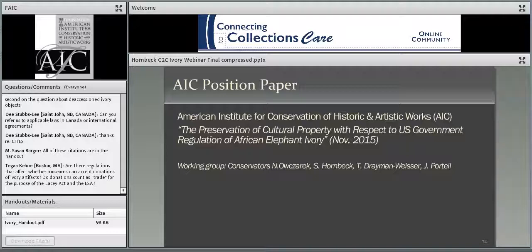The American Institute for Conservation of Historic and Artistic Works formed a working group to prepare a position paper for the organization. The preservation of cultural property with respect to U.S. government regulation of African elephant ivory was published in November 2015.